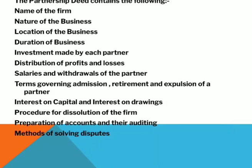Then what will be the interest on the capital which the partners will get, and also the interest on the drawings which the partners have to pay. Then it also has the procedure for dissolution of the firm. Dissolution of the firm means dissolving the firm, bringing the firm to an end, closing down the firm. So what is the procedure for that? And then it also has the preparation of accounts and their auditing, and how they should be done.